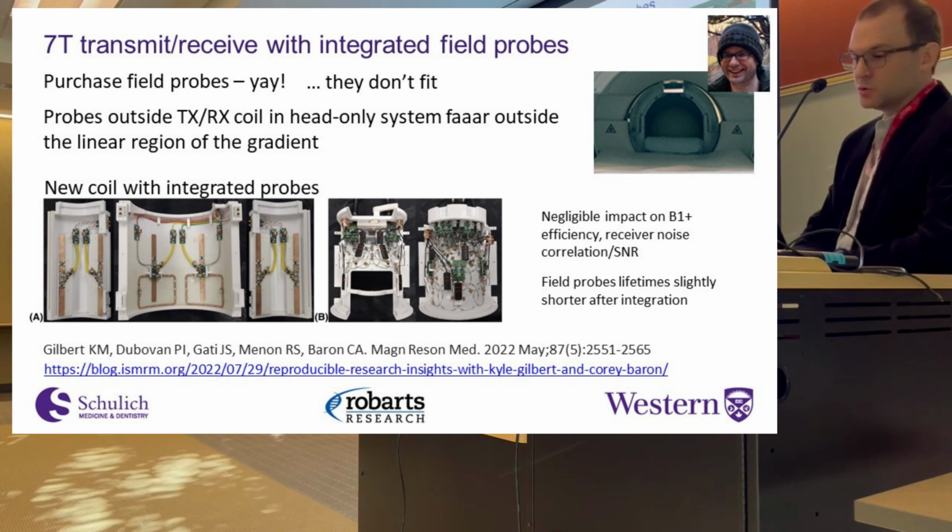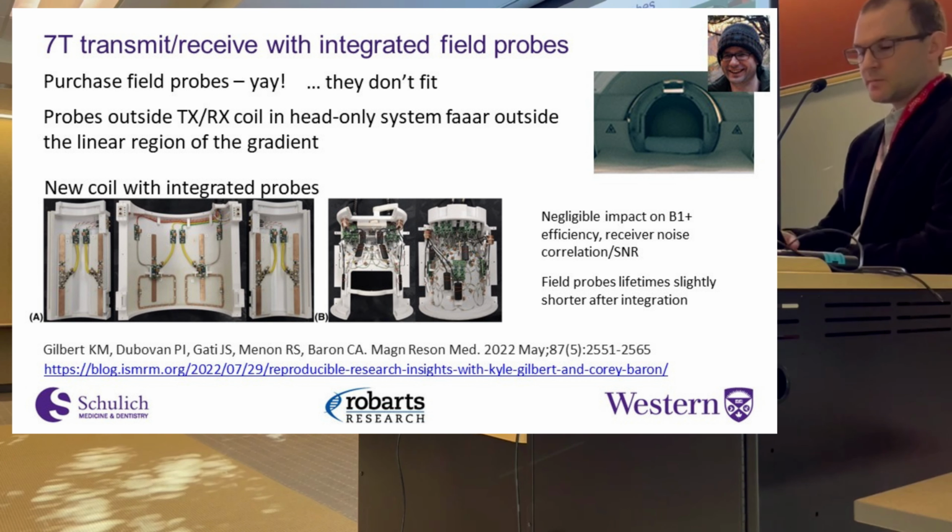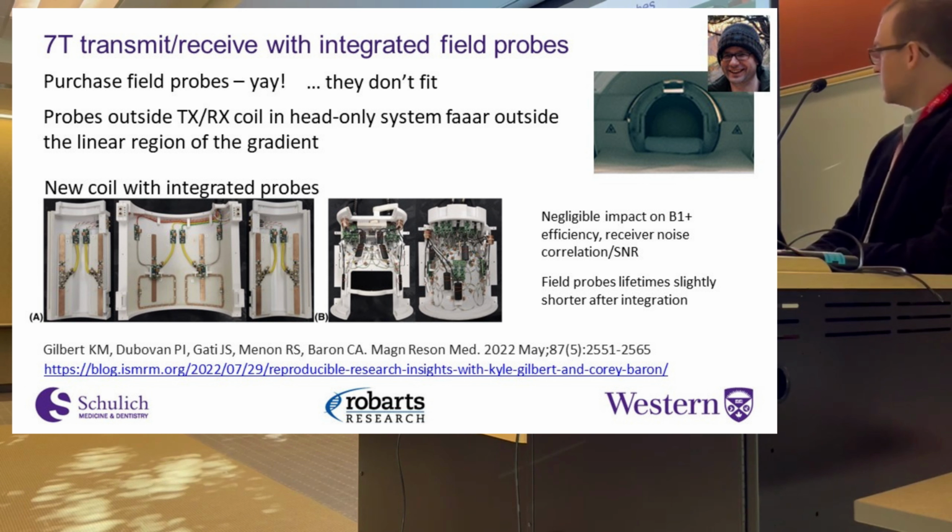So we built a new coil. Kyle did a bunch of work there building a coil. You can see that there are 8 transmit elements, a mix of dipoles and loops, and then we had 32 receive elements inside, and then the probes are distributed throughout that here.